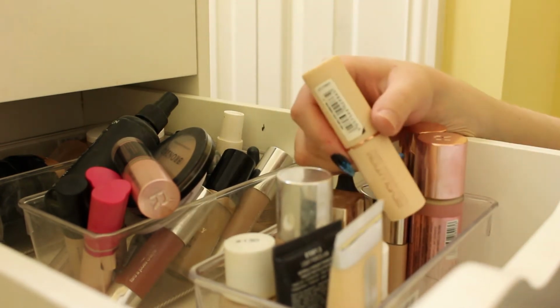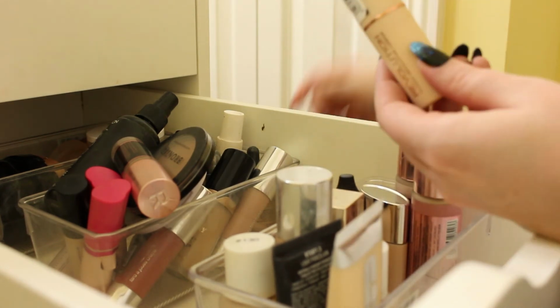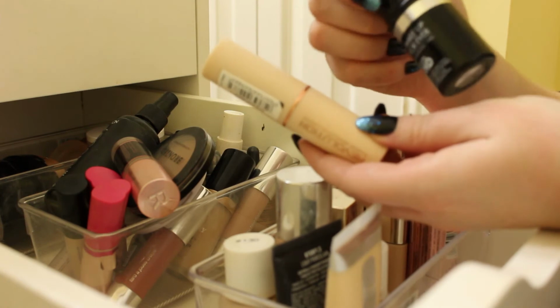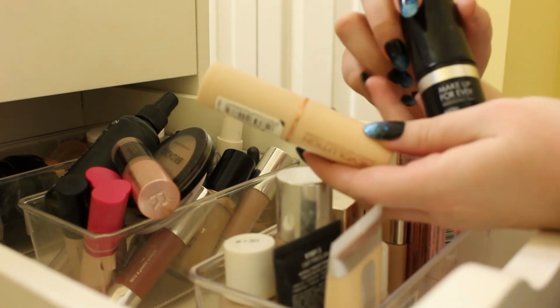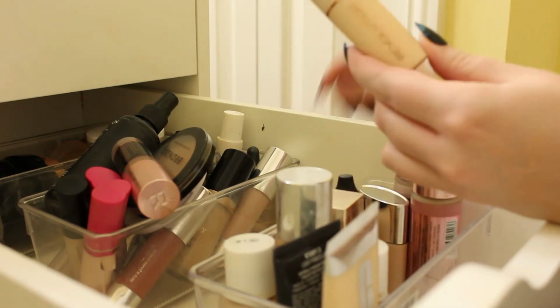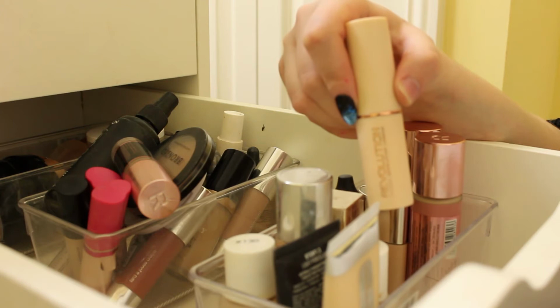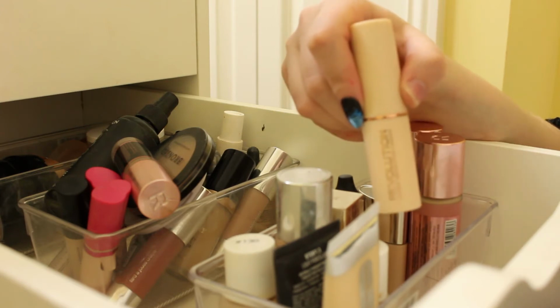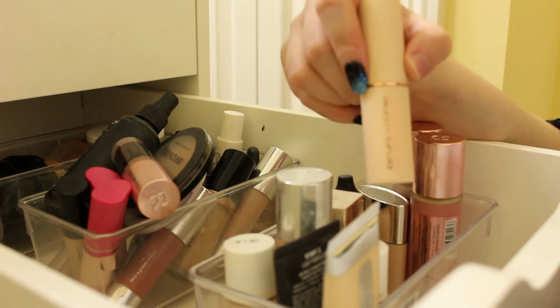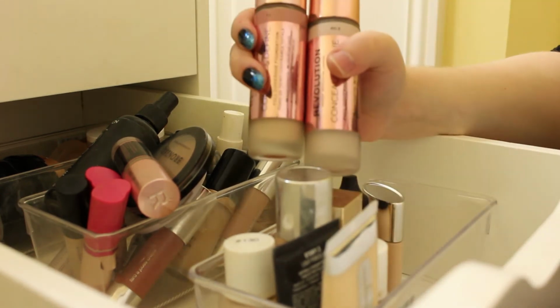The Revolution Fast Base Foundation Stick. This was such a weird foundation. Everyone loved it because it was so cheap. It was like $5, but in order to get the same amount of product as the Makeup Forever one, you would have had to buy something like 7 of these, so it actually wasn't worth the money. It looked really nice in photos. It had a dewy finish, and some days it would look amazing and then other days it would look terrible. So you know what, I think I've used up as much of it as I could, so this is gonna go.